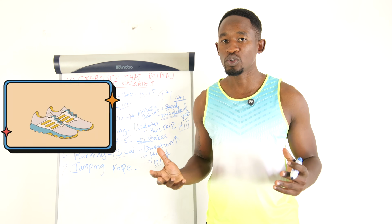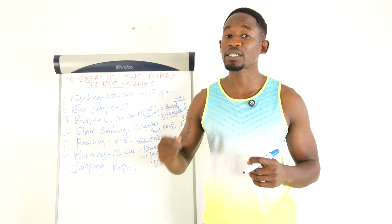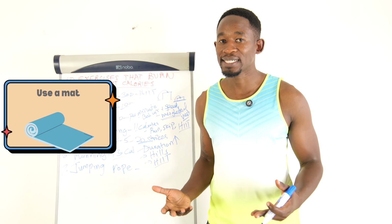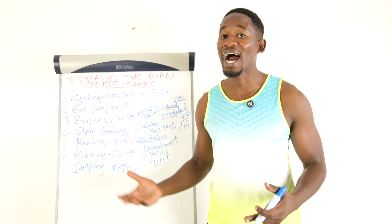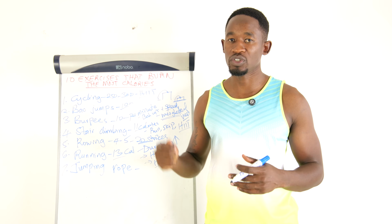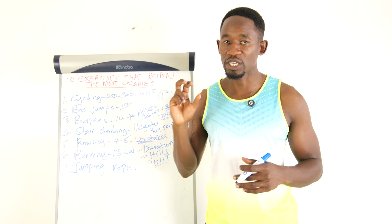Secondly, wear proper shoes, shoes that have good cushioning, because that is going to reduce the impact on your joints. Thirdly, use a mat, a skipping mat. Instead of skipping on the hard floor, use a mat that is going to reduce the impact on your joints. And this will allow you to skip longer without hurting your knees.